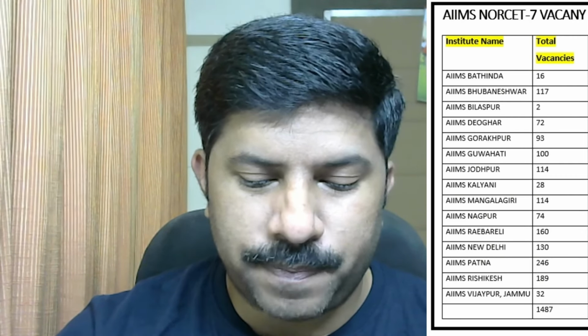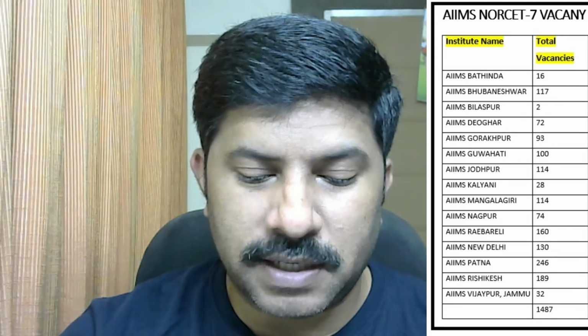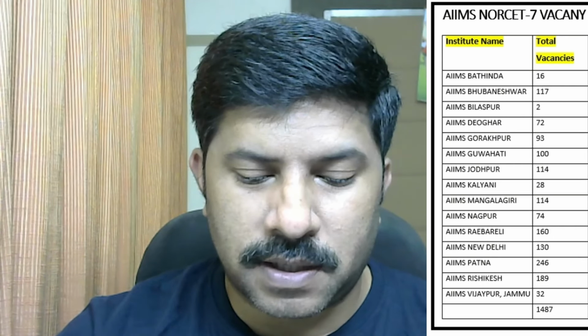And finally, AIIMS Rishikesh 189. AIIMS Vijaypur, that is located in Jammu, has 32 vacancies. So total AIIMS NORCET 7 has 1,487 vacancies. There will be an 80-20 ratio for male and female, and that is about today's information. So the AIIMS NORCET exam is upcoming, so you should prepare very well.